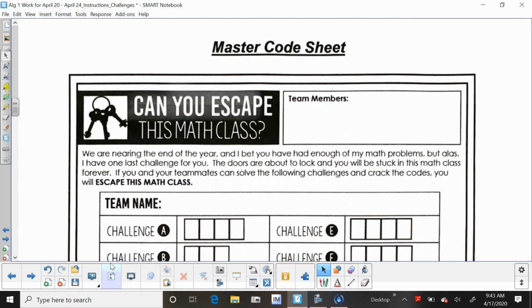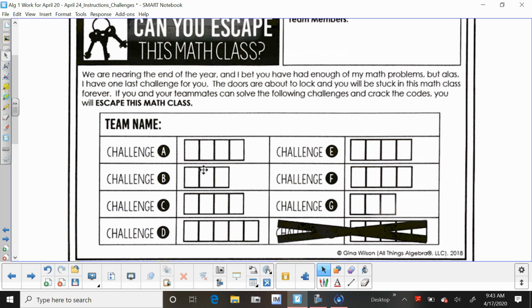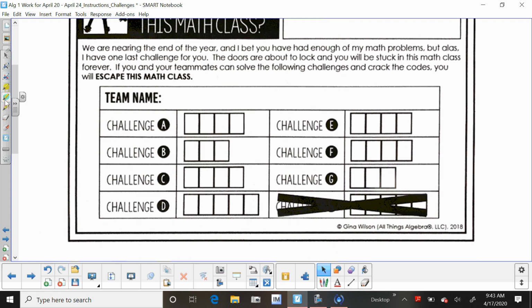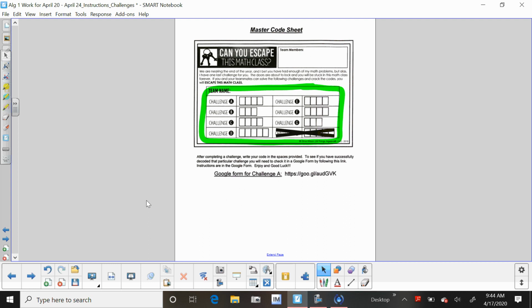All right. This is the master code sheet. This is one of the pages I would suggest you print, but you don't have to. If you elect not to print it, you must copy this in some form. So I would suggest that you copy this here, and then on your paper just write down the codes that you found for each of those challenges. Notice challenge H is out. We're not having you do that. So this is the master code sheet that I was referring to, where you're going to write down all your codes once you've found them correctly.